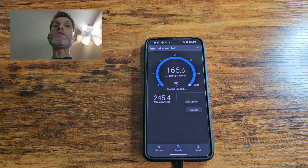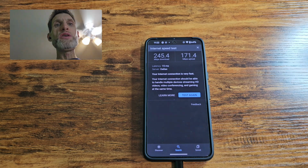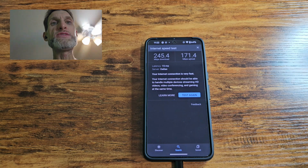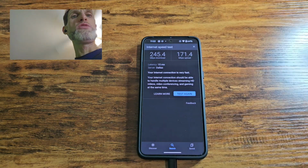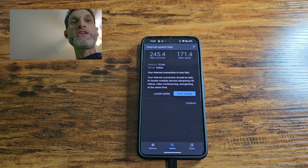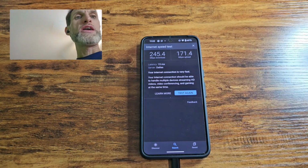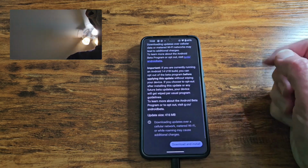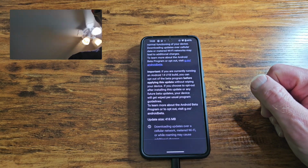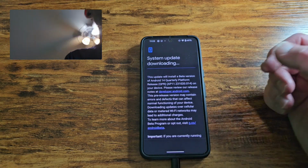So let's see. Once it gets downloaded, we will put Google to the test and put this rumor and these claims to rest, right? So we're going to sit here and record it. Now, if it takes an hour, I'll just have to speed up the video while it updates. But there are my internet speeds, so let's test it out. Download and install. And away we go.